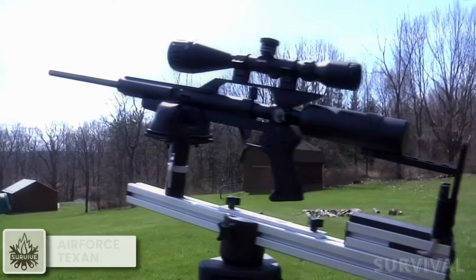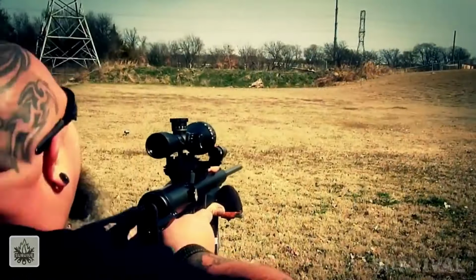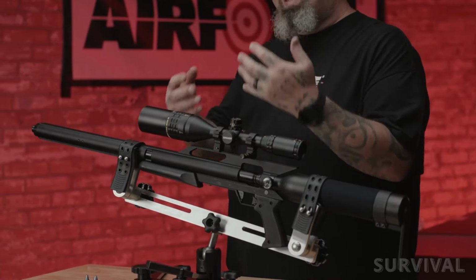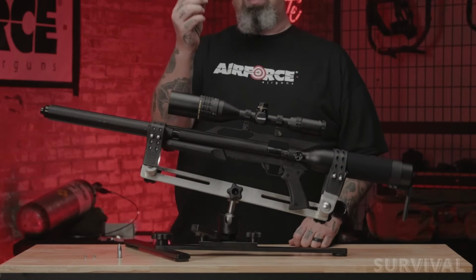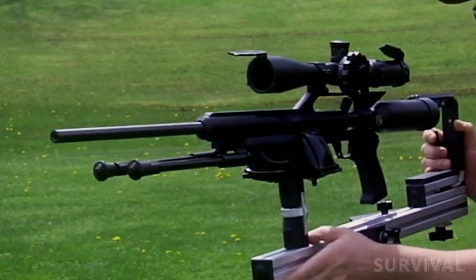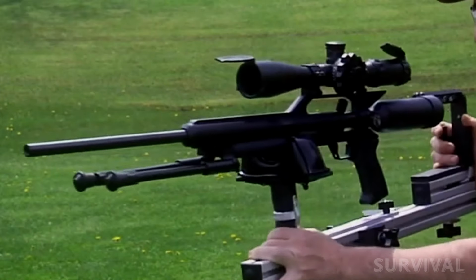The AirForce Texan big bore air rifles have become the most popular of the big bores over the last few years, and there are several reasons for this. The bottle for a buttstock design and inline valving are well proven in the field. The guns are adjustable and lend themselves to customization and personalization. They're also very well made and available in several calibers, including 257, 308, 357, 457, and 50 caliber.